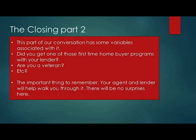Part two. This part of our conversation has a lot of variables associated with it. Did you get one of those first-time homebuyer programs from your lender? Are you a veteran? Etc. Many different variables here, so we're going to kind of go down one path. The important thing to remember, your agent and lender will help walk you through it. There'll be no surprises here. You'll know everything up front, down to the last detail.